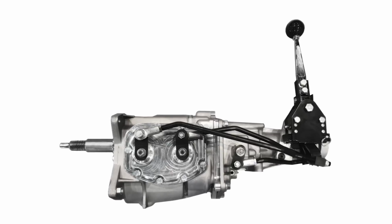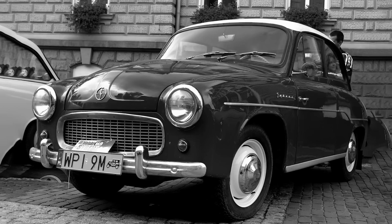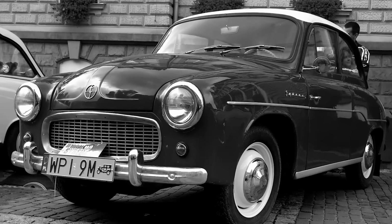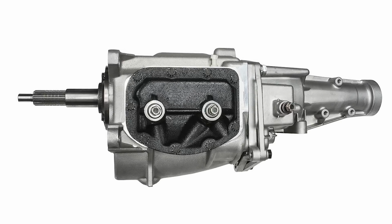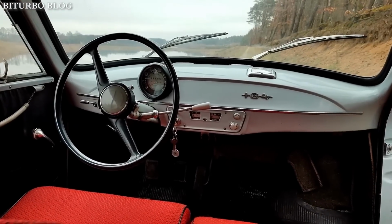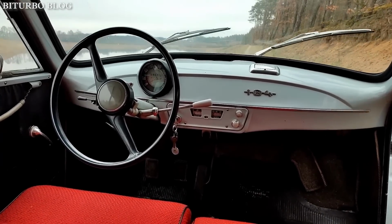This engine was paired with a 4-speed manual transmission, a feature that distinguished the Syrena 104 from its predecessors. The transmission had synchronized gears, which made shifting smoother and more efficient. The gear lever was mounted on the steering column, a design choice that saved interior space and improved ease of use.